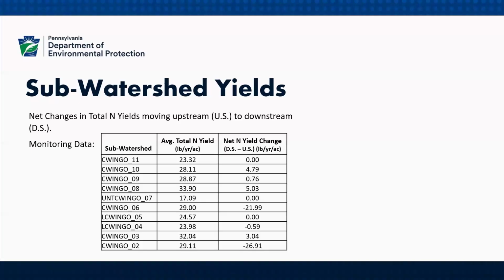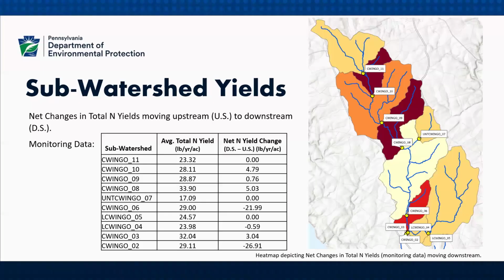And then from there, we can look at how those yields change as you move upstream to downstream. It's as simple as taking the downstream, subtract out the upstream, and get a net change number, which as a heat map looks like this on the right. Areas where it's a darker red, we had increases in the yields going upstream to downstream. Where it's lighter, more this neutral gold color, that's your zeros, or a reduction in the yield between the upstream to downstream. Looking at that, it's neat to see where those hot spots are and where the changes are happening in the watershed.